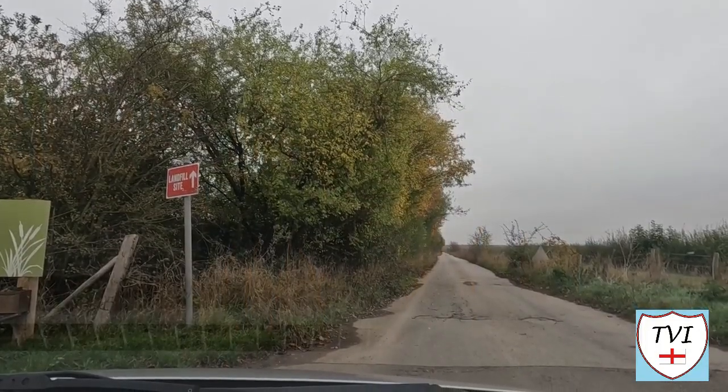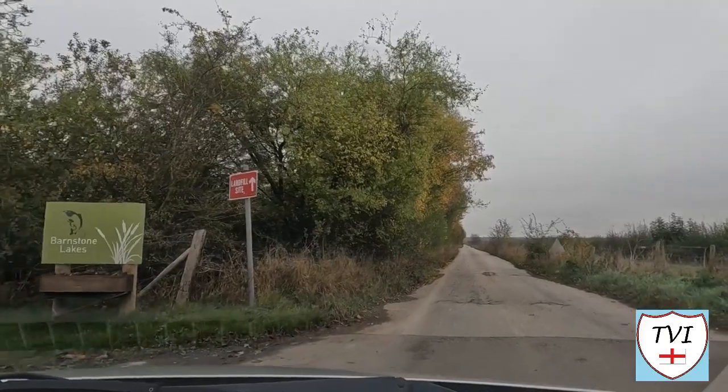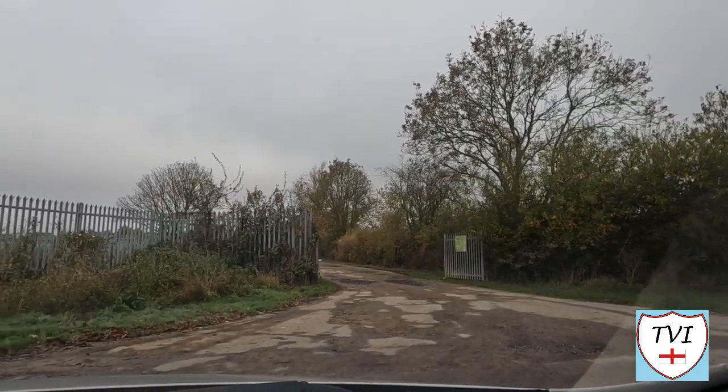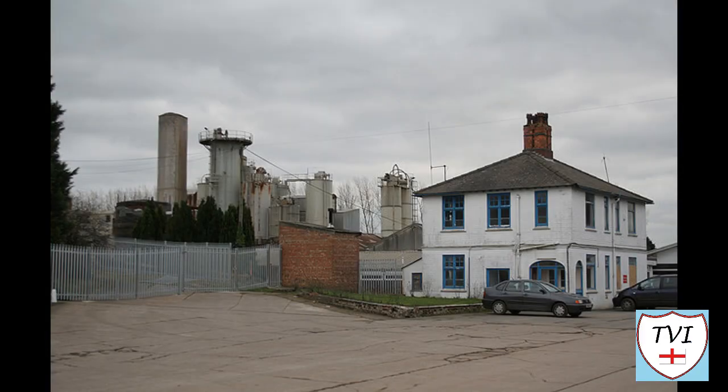Now we're heading on to an industrial estate towards the site of the cement works. Unfortunately, this is a private road halfway down, which I was unaware of. No matter though, we can still talk a bit about the cement works with some pictures from the internet. Records dating back to 1864 tell us there was a lime kiln here, meaning Barnstone was one of the first places in the country to have one.